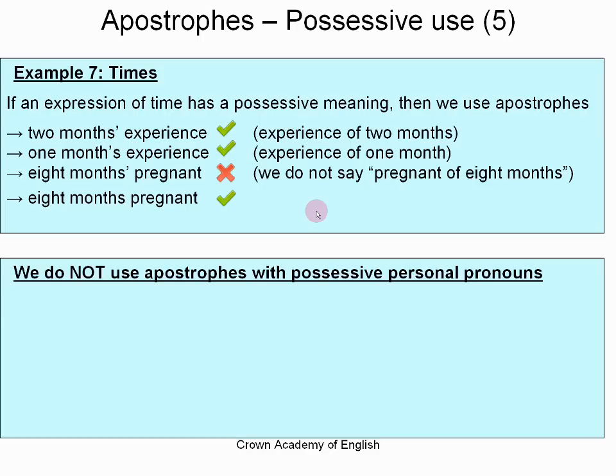Now, this section here of when not to use an apostrophe for possession, this is probably one of the most important parts of today's lesson, because this is where most people make a mistake. So let's have a look at this.